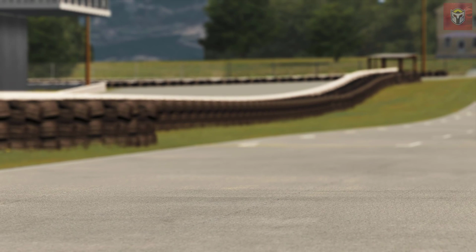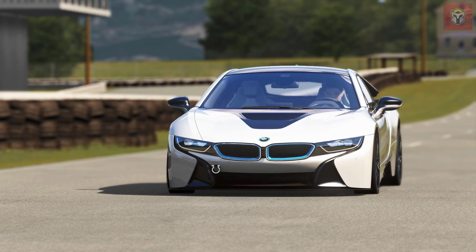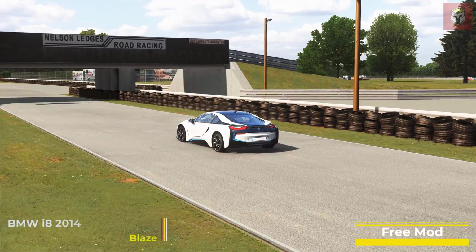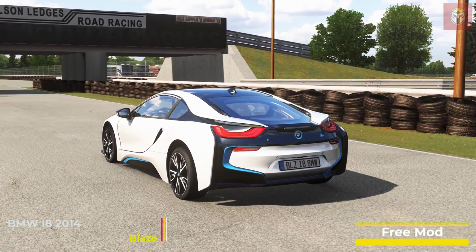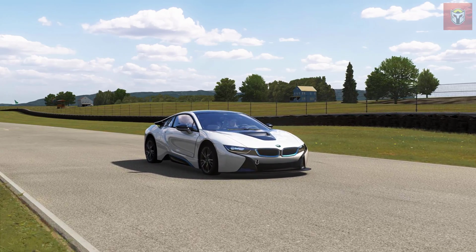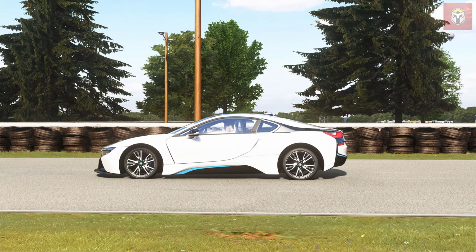Next up is a modder I don't think that I've actually showcased before, and that is this BMW i8 2014. This is by Blaze. Now this is a Forza 4 conversion. It's got 362 brake horsepower, 320 Newton meters of torque. It's definitely a nice car to add to your collection if you've not got an i8 yet. It weighs 1500 kilograms, 0 to 60 not too bad in 4.4 seconds, and it'll do 155 miles an hour.